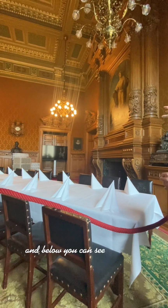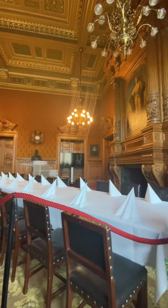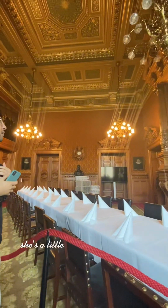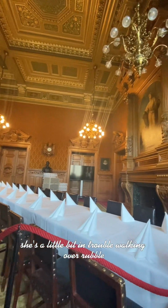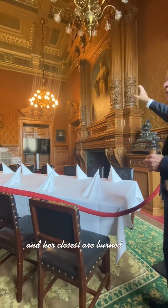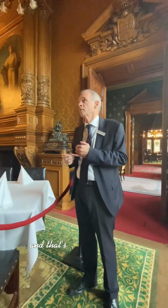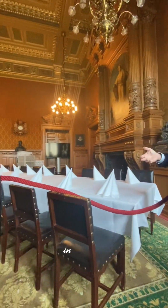And below, Hammonia, that's a personification or city allegory, fictional, of course. She's a little bit in trouble walking over rubble. The lights are reflecting. And her clothes are burned. As I said, it commemorates a big fire. And that's the reason why we needed a new town hall in the 19th century.